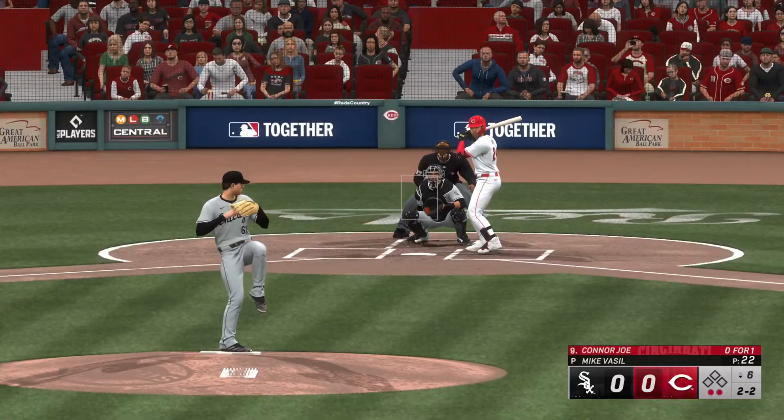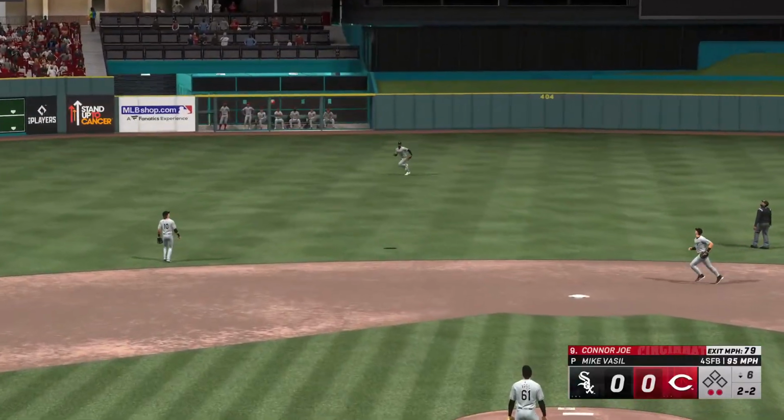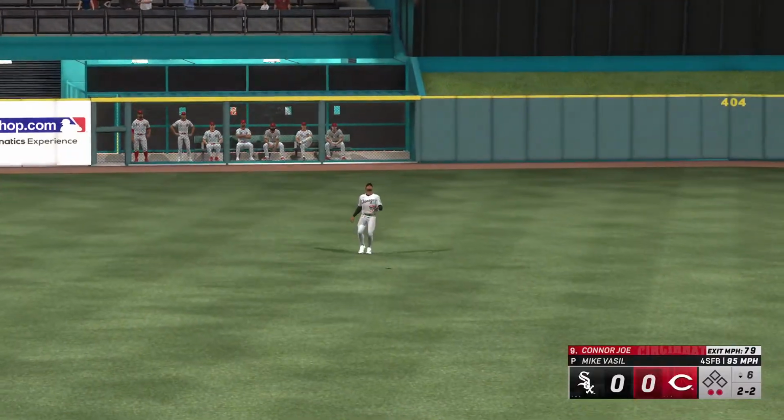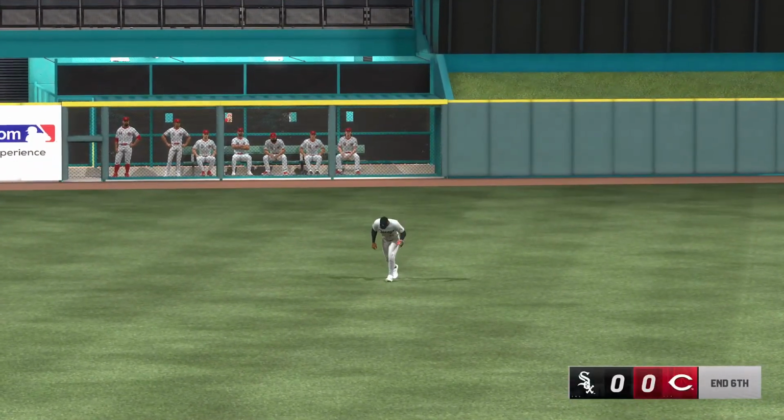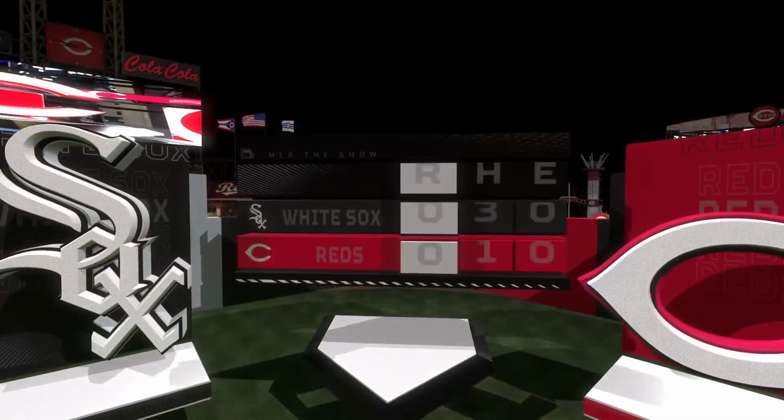Two outs. Hit in the air, center field. Robert moves under it. Nabs it, and that is that. Nothing across here this half. Seventh inning coming up. No score.